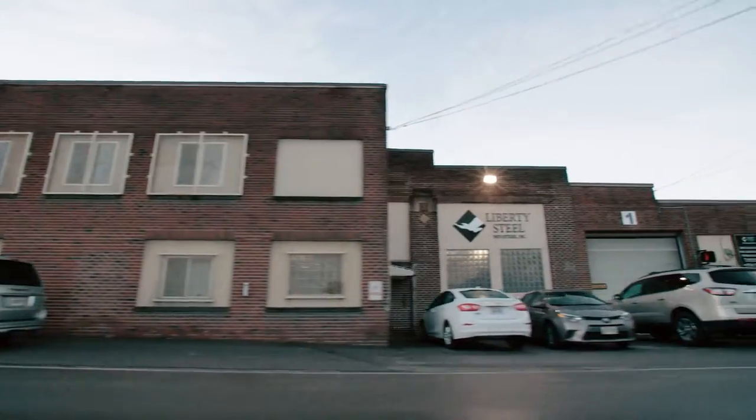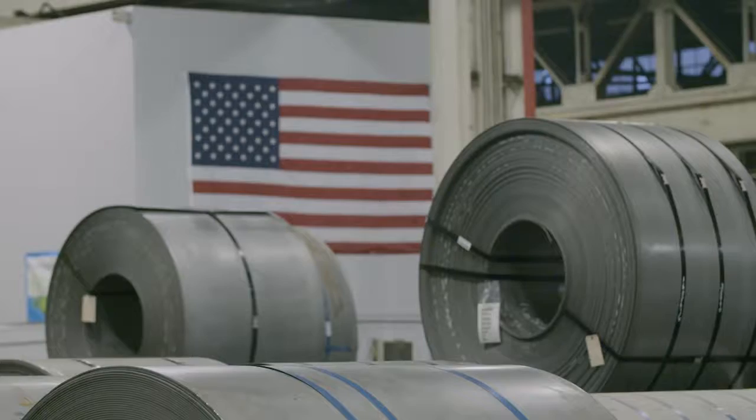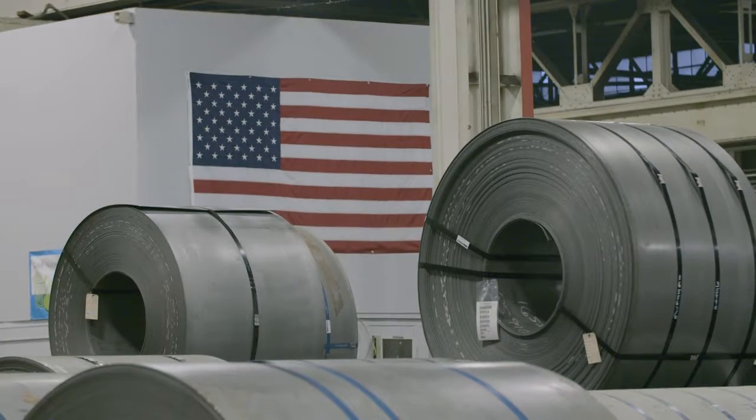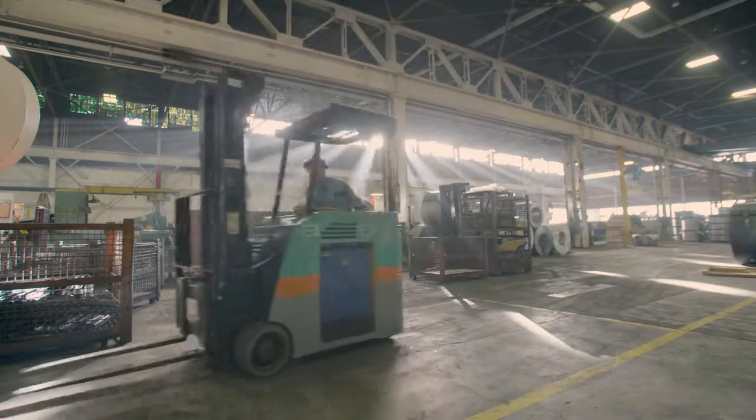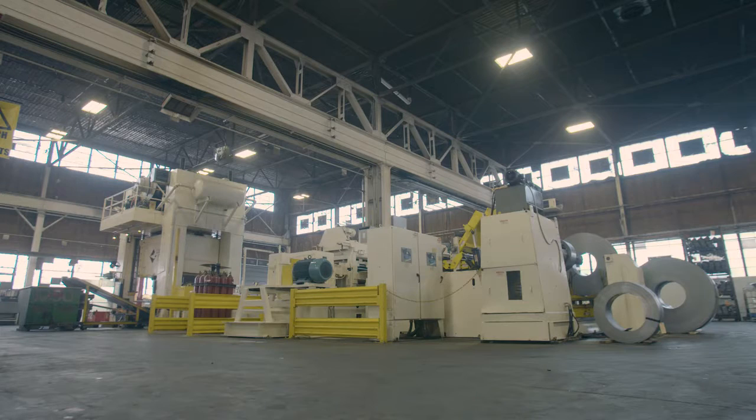The history of Liberty Steel is it was founded in 1965 by Jim and Jack Weller. It started as a steel service center. In 1998, we began to add more value to our customers and we started supplying first operation blanks. And since that time, we've continued to grow our value add portion of the business. And in 2014, we changed our name to Liberty Steel Industries to more reflect our company today.